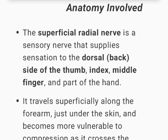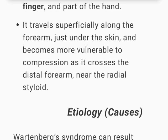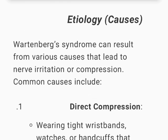Anatomy involved. The superficial radial nerve is a sensory nerve that supplies sensation to the dorsal, back, side of the thumb, index, middle finger, and part of the hand. It travels superficially along the forearm, just under the skin, and becomes more vulnerable to compression as it crosses the distal forearm near the radial styloid.